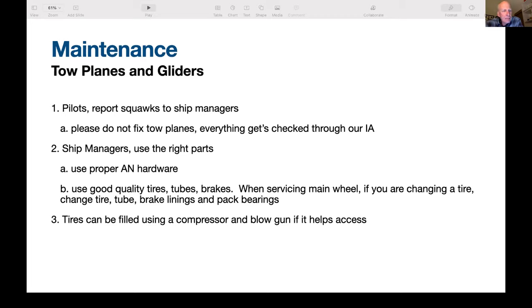Another thing, this is just kind of an add-on. You know how it's pretty difficult to reach the Schrader valves on these tires and tubes. Sometimes it takes a special tool or an extension or something like that on the Schrader valve. One thing that I've found that will really help is to use a blowgun.